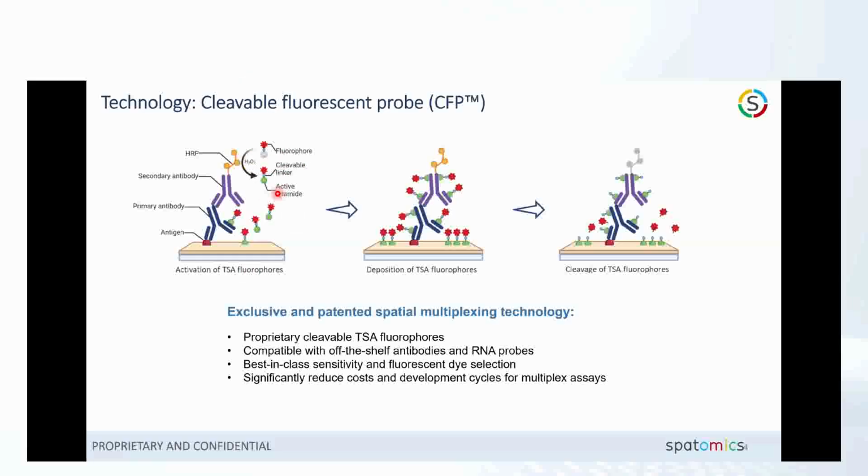We designed a cleavable linker in between the tyramide and the fluorophore. You know that with the traditional Opal assay, once the tyramide fluorophore is activated, it will deposit on or around the target of interest and form a covalent bond. This is very, very strong and normally cannot be broken. What we do is that the cleavable linker we have can be easily opened with a mild cleavage reagent. So you can release the fluorophore, the tyramide part is left behind, and then you can redo the staining because the fluorophore is gone and the HRP is deactivated.